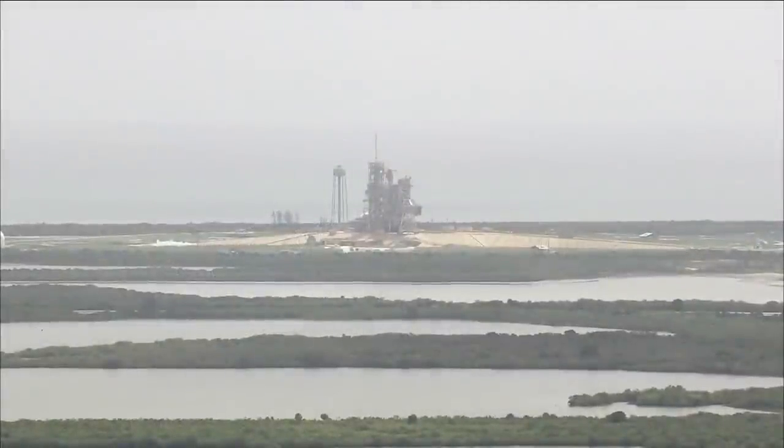And attention all personnel, this is the NTD conducting the launch status check. Verify ready to resume count and go for launch. OTC. OTC is go. TBC. Tank and booster go. PTC. PTC is go. LPS. LPS is go.